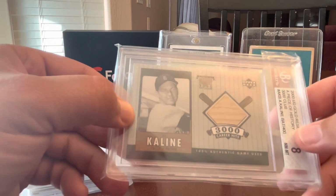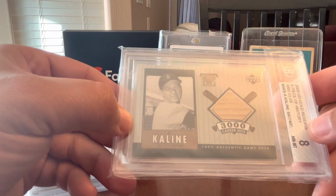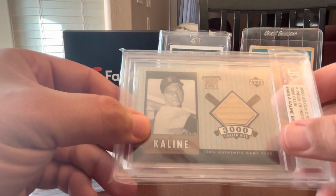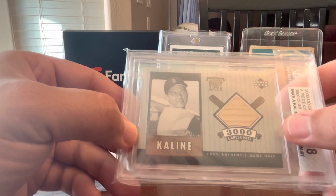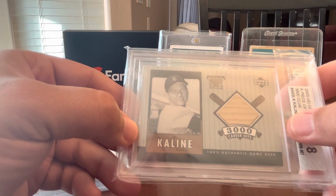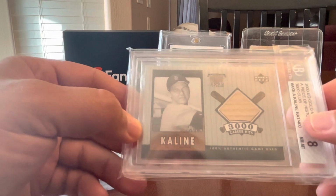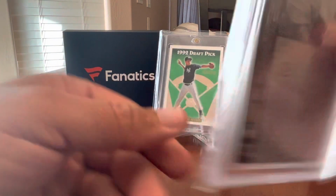I have a few from this one and a few from the 500 home run club that Upper Deck did. The ones, though, that I have for the 500 home run club are later editions, so they were a little bit easier to come by.